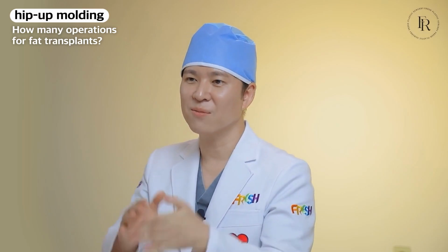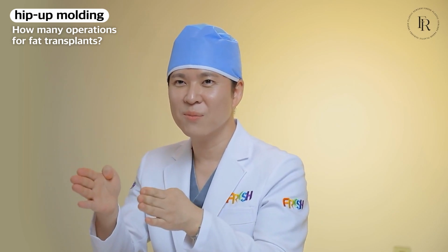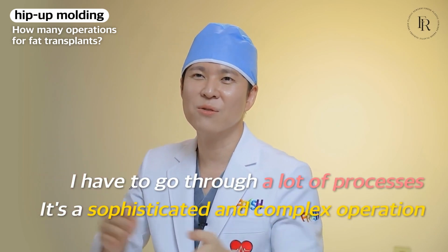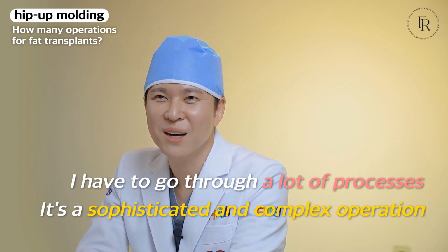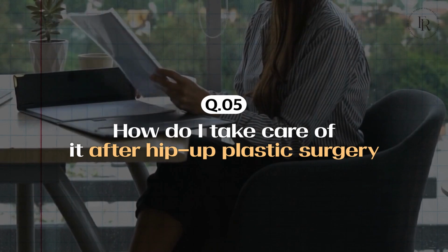Of course, the result is a beautifully contoured body and a bigger butt, which is the goal of the surgery, but the process and the surgery itself are very complex and challenging. There are many people who experience side effects. For those who work in office jobs and sit a lot, how should they manage post-surgery care?